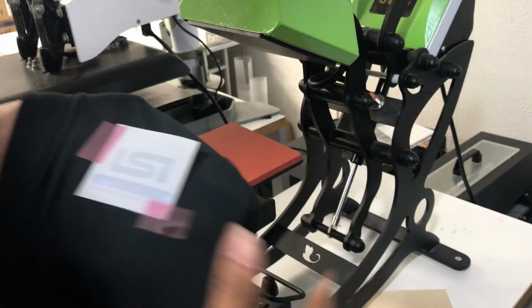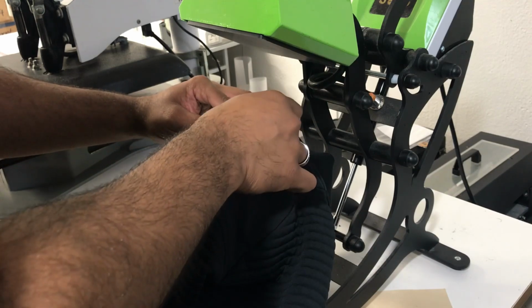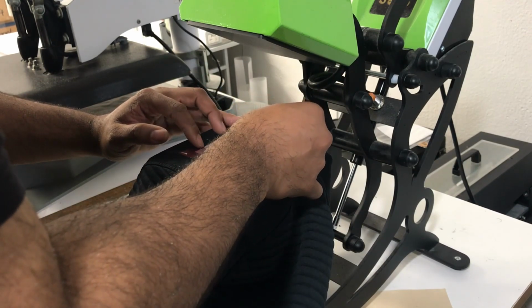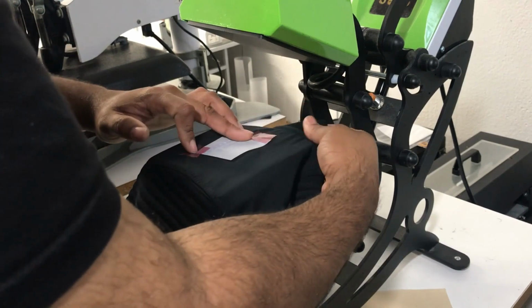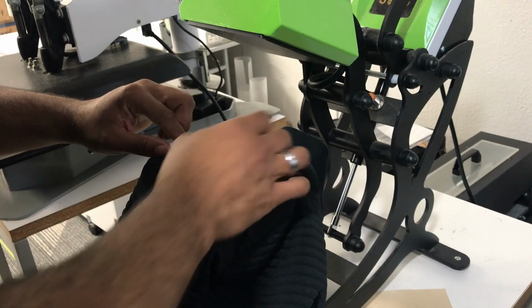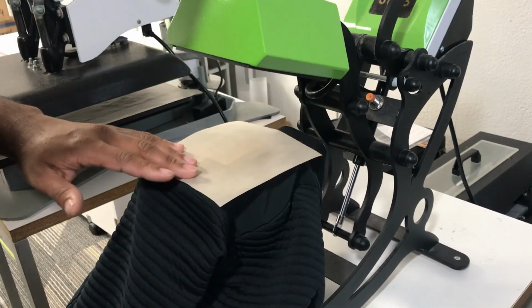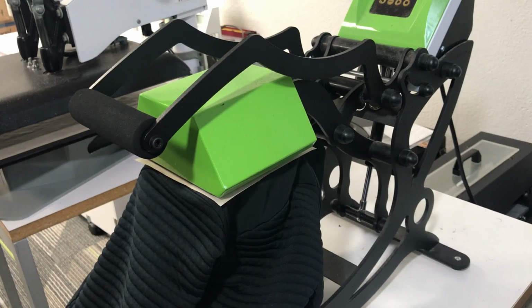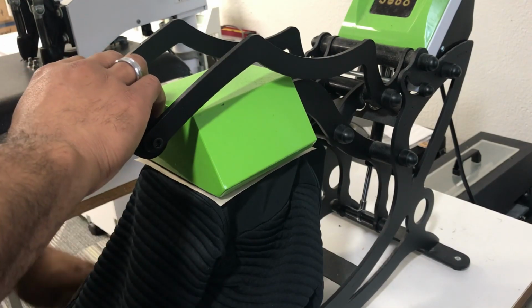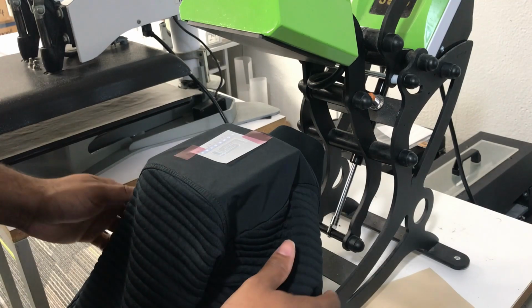Okay, that C didn't really press there. I don't really like pressing these multiple times, especially on the higher ticket items, because they're so synthetic, but I do need to make sure that C adheres. Okay, let's do that again. And we're at 300 degrees Fahrenheit at around 15 seconds. Okay, I think that's good.